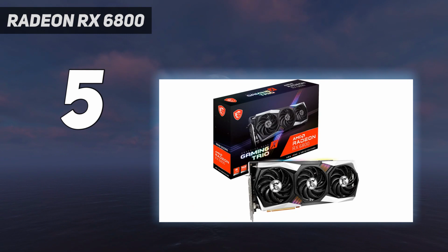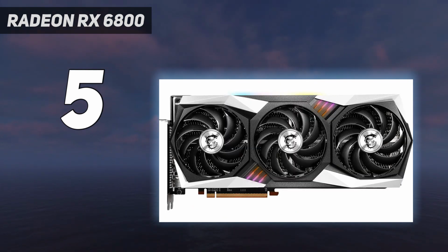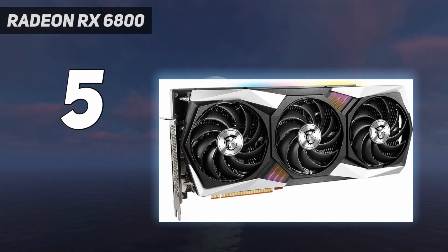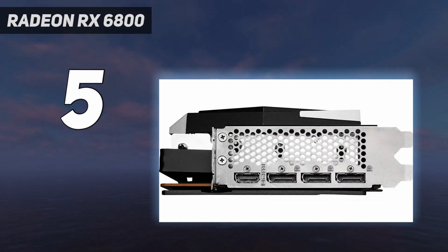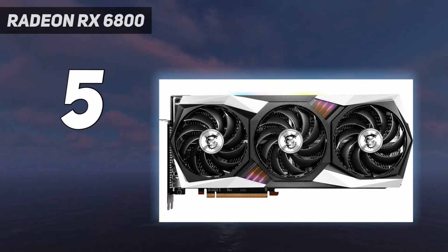The Navi 21 GPU was affectionately dubbed Big Navi prior to launch by the enthusiast community, and we got exactly what we wanted. It's over twice the size of the previous generation Navi 10, with twice the shader cores and twice the RAM. Clock speeds are also boosted into the 2.1 to 2.4 GHz range, and AMD did all this without substantially increasing power requirements.